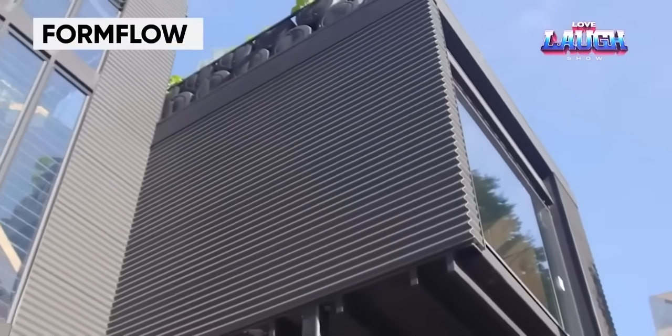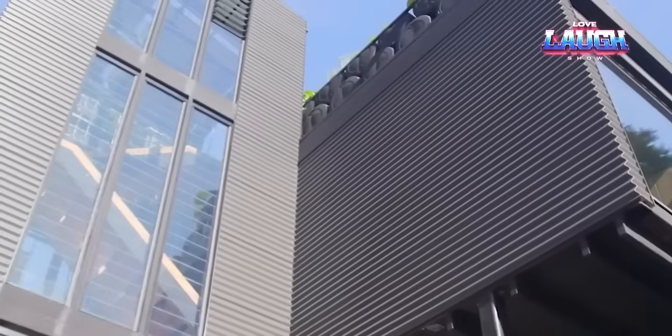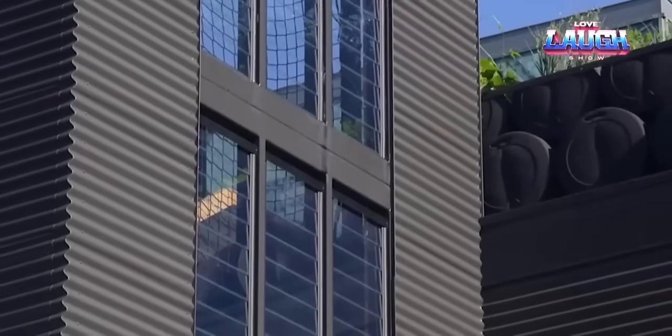FormFlow is also working in the direction of affordable housing. It offers a more conventional solution: modular houses. They are advantageous for several reasons at once. Firstly, assembly takes weeks rather than months.